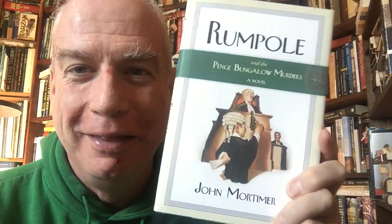And finally, Rumpole and the Penge Bungalow Murderers, where John Mortimer decides finally to address the giant rat of Sumatra. In the Sherlock Holmes canon, Watson makes passing reference to a whole bunch of stories that he's never written up of his friend, the world's greatest amateur consulting detective, Sherlock Holmes. And one of them involves the giant rat of Sumatra, and we never learn that story. Arthur Conan Doyle means it only as an allusion. He doesn't ever write it up.